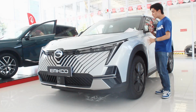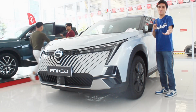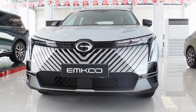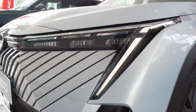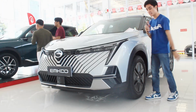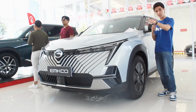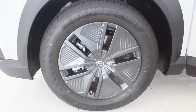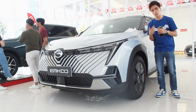So why did I decide to do this GE base model review? Yet again, the name, a base model. You know me, I'm a sucker for base models. The looks here are exactly the same as the top of the line model. You have LED lights here as well. This is one of the most striking looking compact crossovers in its segment. But the main difference between this and the top of the line model are the wheels. I have no idea why I prefer this 18-inch design of the wheels on this base model. They just look better for me.